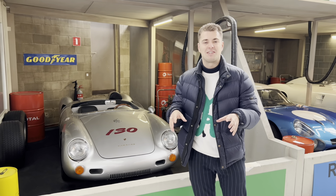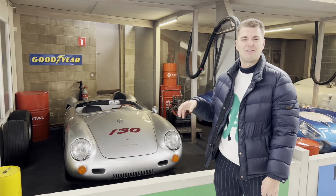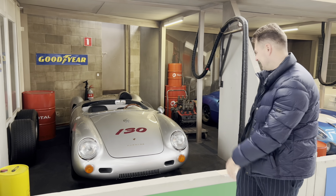This is one of my favorite sections of Autoworld. It's the racing section, and this Porsche 550 Spyder is absolutely stunning.